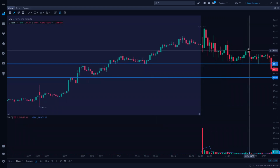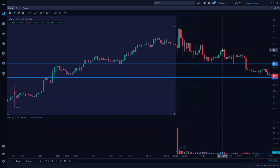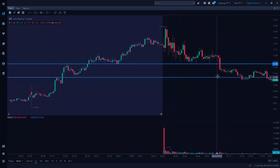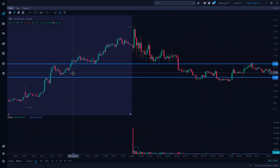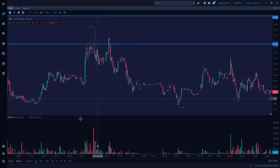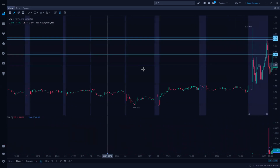It went all the way to 12.10. That's a good 50-cent gain right there. And it kept consolidating above it. It broke it. Consolidated above this support right here. Now this one used to be our old resistance. So I'm going to change to the 5-minute chart. That way I can just flip through these easily.